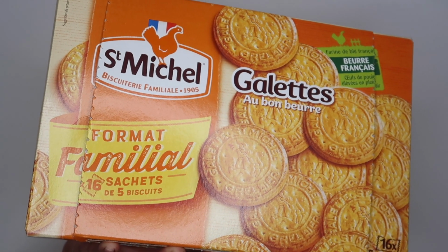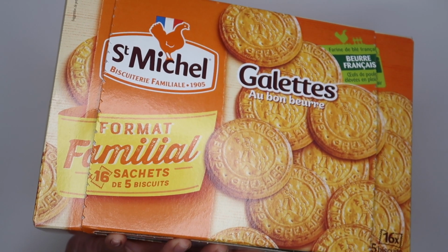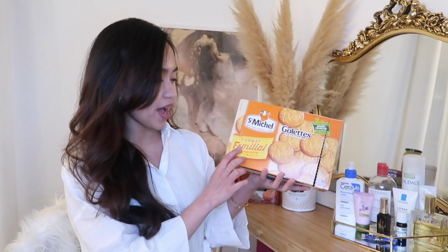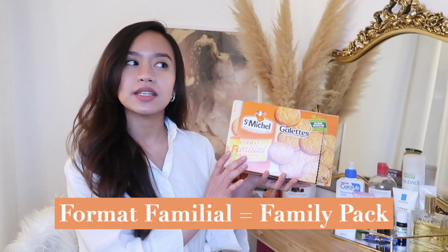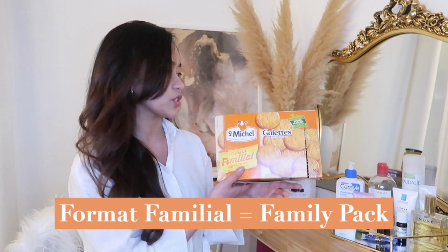It's from Saint-Michel. Biscuiterie Familiale. So this for me is real biscuits because the other ones are cookies, but they still call it biscuits. Here you have format familial. So it means family pack in English.